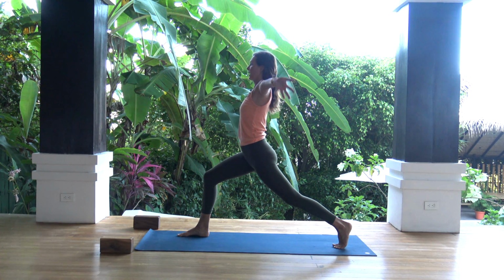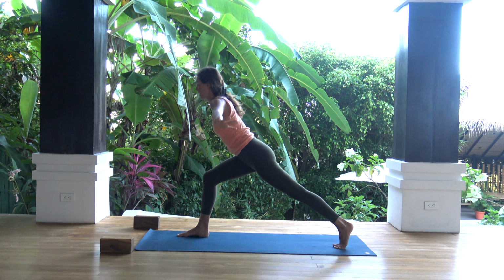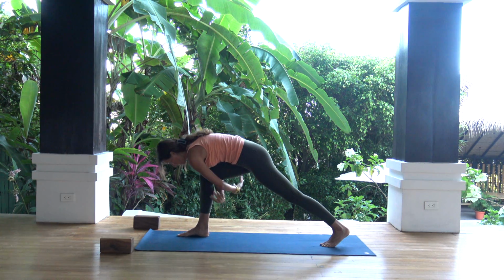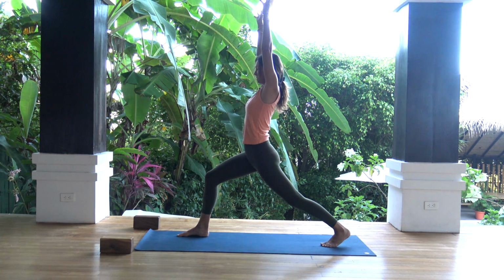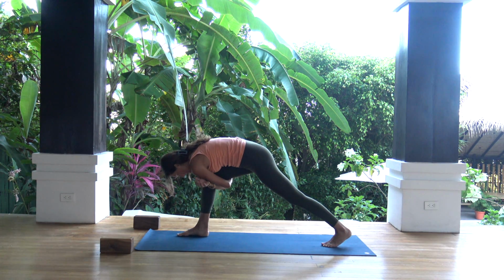Reach your arms up overhead, inhale. And now as we exhale, we're going to bring the torso forward and bring the arms down and wrap your arms around your right leg as if you're giving your right thigh a little hug. Inhale, reach your arms back up, high lunge. And exhale, chest comes forward, wrap your arms around your right leg, nice gentle, nurturing hug.